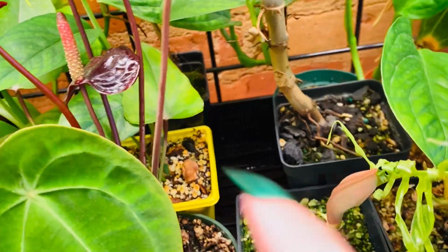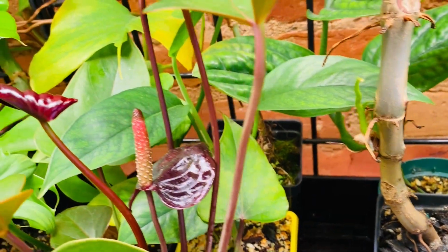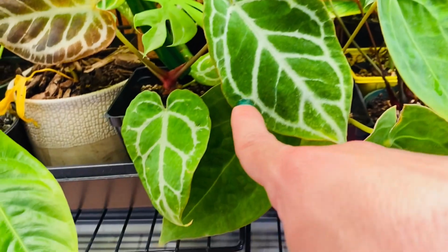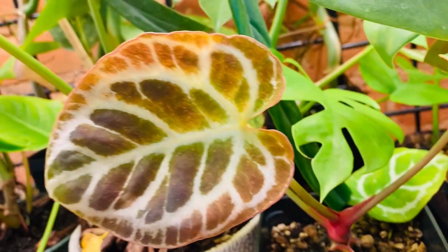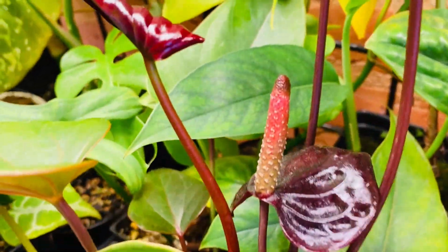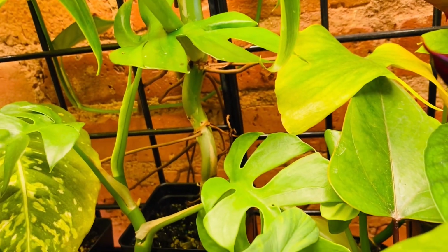Oh, and then right here I have an Epipremnum Pinnatum going up. Still juvenile, so it doesn't really look amazing with the slits and stuff, but she's doing her thing. And then we'll start in this one. Here we have the Crystallinum Silver Selby, and she's looking gorge. I mean, this new leaf is to die for. And behind her we have a Rhaphidophora tetrasperma, non-tissue culture. She's popping off.